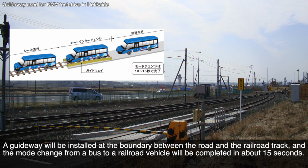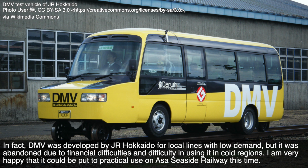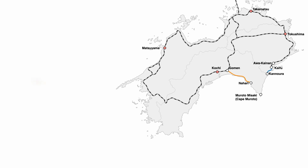A guideway will be installed at the boundary between the road and the railroad track, and the mode change from a bus to a railroad vehicle will be completed in about 15 seconds. In fact, DMV was developed by JR Hokkaido for local lines with low demand, but it was abandoned due to financial difficulties and the difficulty in using it in cold regions. I am very happy that it could be put to practical use on Asa Seaside Railway this time.